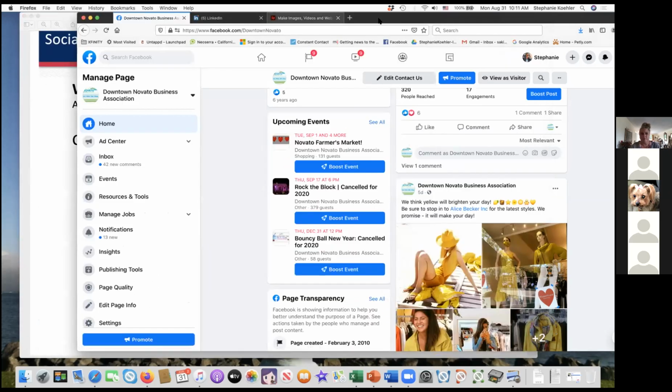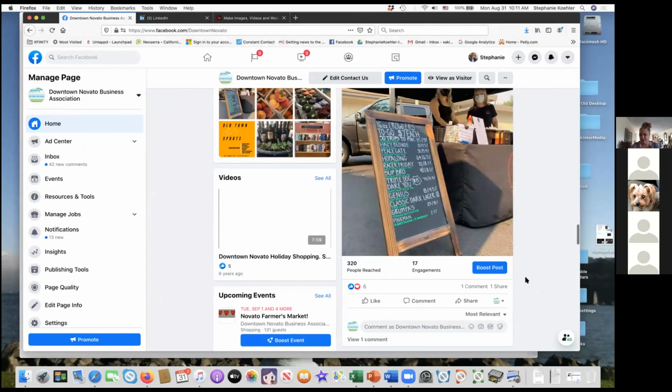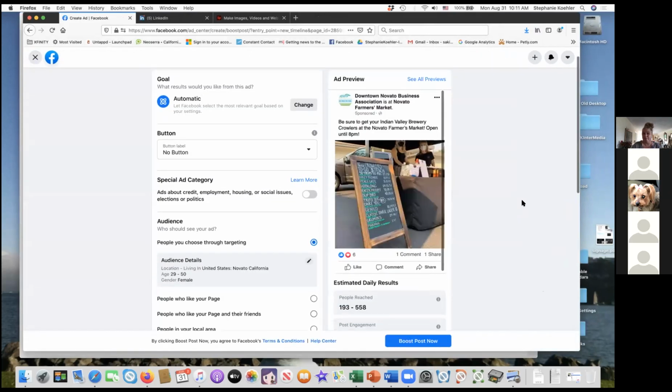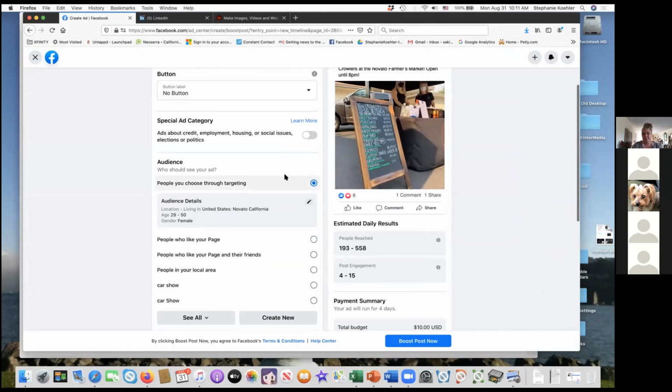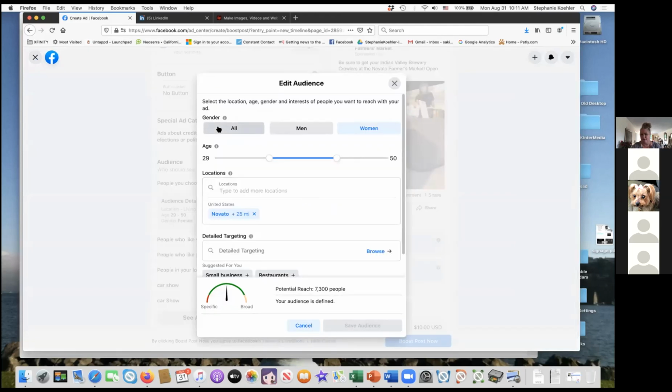Like here, every single time you do a post, you have the opportunity to boost a post. So let's say you clicked on that. This is what it would pull up. And really what you do with this is you select your audience, through targeting. It automatically reads the last audience that I chose, and I can edit that audience every single time. So I could say all people, and I can change the age and demographic.